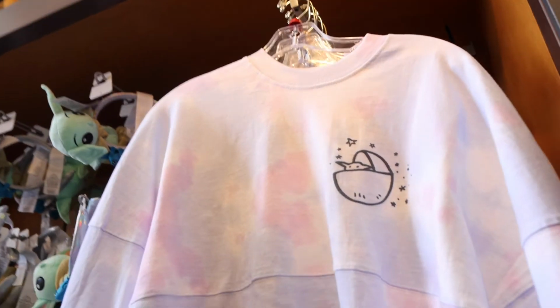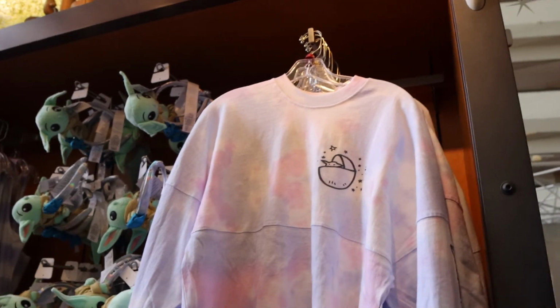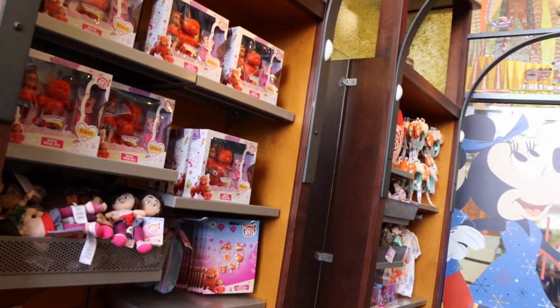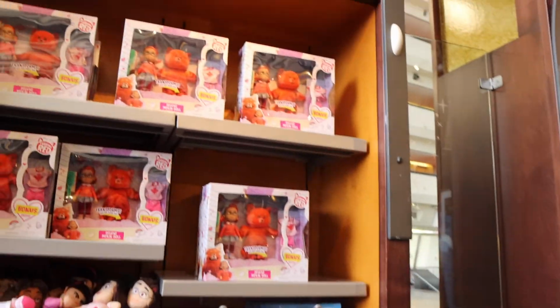That's fun. What's that say on the back? Grogu, of course it does. But that's really fun. I haven't seen that one yet. And we've been at Studios. Maybe I just skipped over it, but they have some Star Wars stuff. Stitch. I mean, they really do have everything in here. So I'm impressed. Come to Fantasia if you're looking for merch.